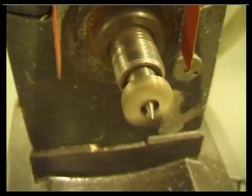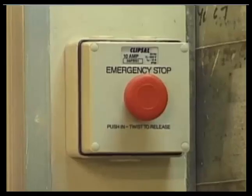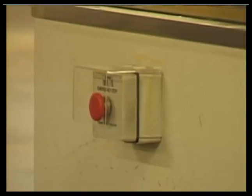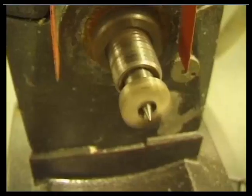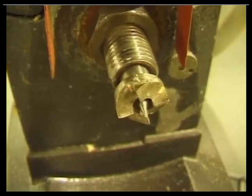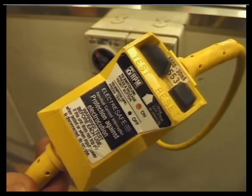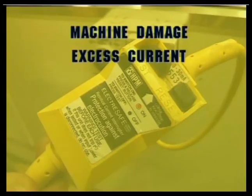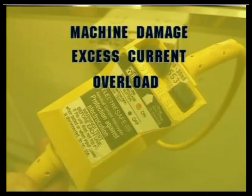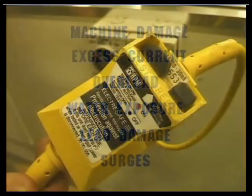All workshops use electricity. The best way to stop machines in an emergency is to cut off electricity. Every workshop should have emergency stop buttons within reach of your workspace. They cut off the power to all nearby machines. An earth leakage system turns off the power instantly in cases of machine damage, excess current, power overload, water exposure, lead damage, or current surges.